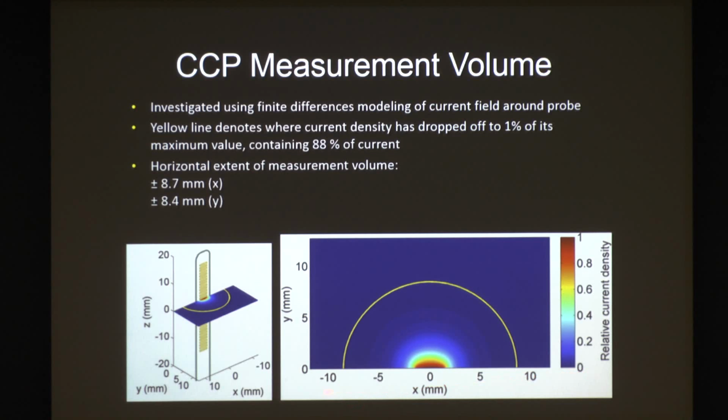And this shows the horizontal axis and the other horizontal axis. So this would be the sensor sticking straight up. I'm looking at the plane coming into and out of the board. And if I use the theory from around a current field around a probe, usually we take that out to where the current density is dropped off to 1% of its maximum value. It turns out that contains 88% of the current, and that's how we guesstimate what this horizontal extent is. So in the horizontal plane, I have about 1.6, 1.7 centimeters in the horizontal.